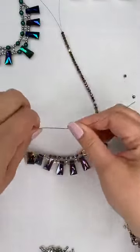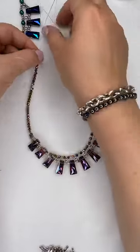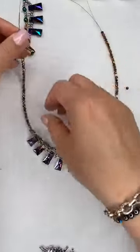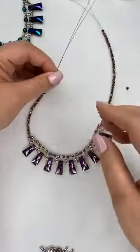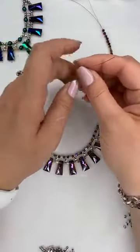Right, so another section is that 1, 2, 6. I've only got 7 here, so I'm going to do another section of 9. Or shall we do 7? Let's go back down to 7 and we add our cube.